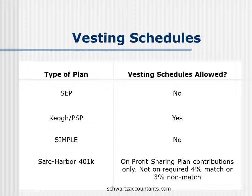SEPs and Simples can't include vesting schedules, so if you make contributions for an employee who quits the next day, that employee will take all the money in their account with them. KEOs and profit-sharing plans generally include vesting schedules, and while the 4% match or 3% non-match is fully vested under a Safe Harbor 401k plan, any additional profit-sharing plan contributions will need to be vested.